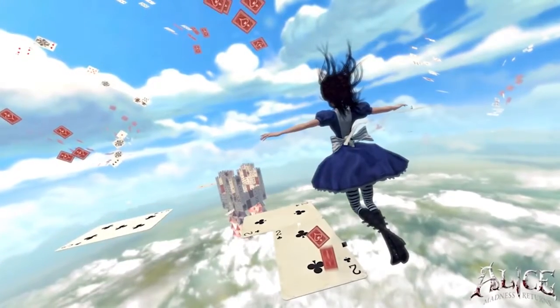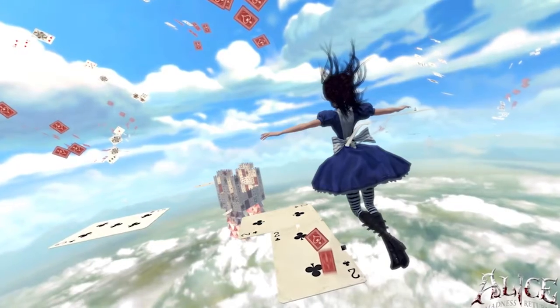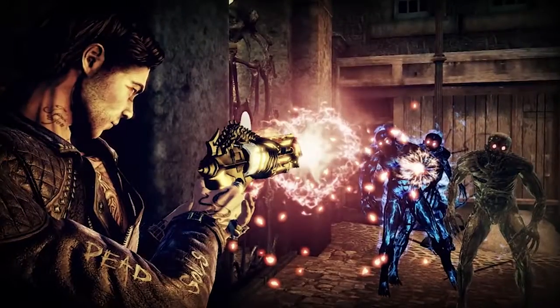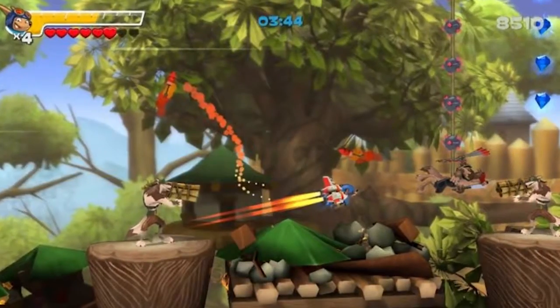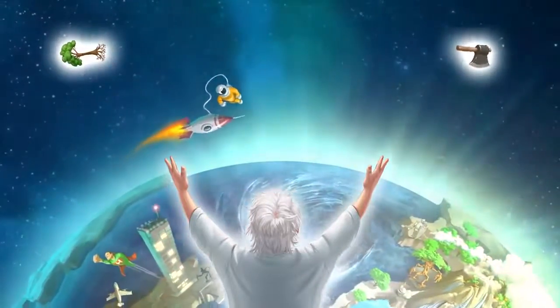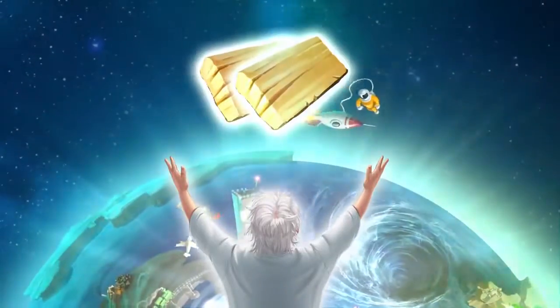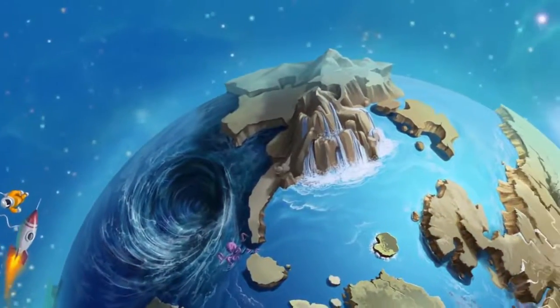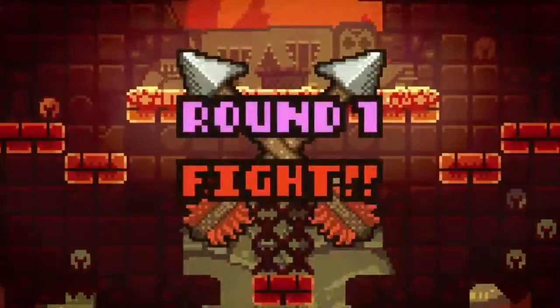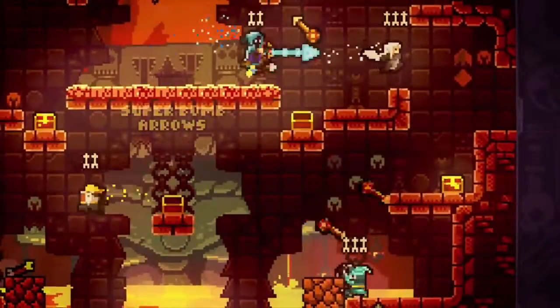A few more backward compatibility titles released this week. Available to play now are Alice, Madness Returns, Shadow of the Damned, and Rocket Knight. There are also some new ID@Xbox releases this week. There is Doodle God Ultimate Edition, which is an addictive puzzle game that both kids and adults can have fun with. Then we have the hit archery combat game, Towerfall Ascension.